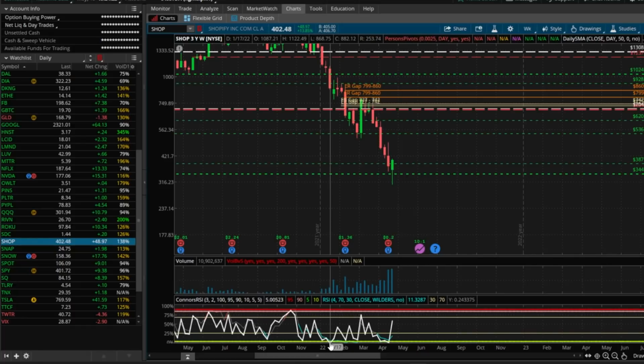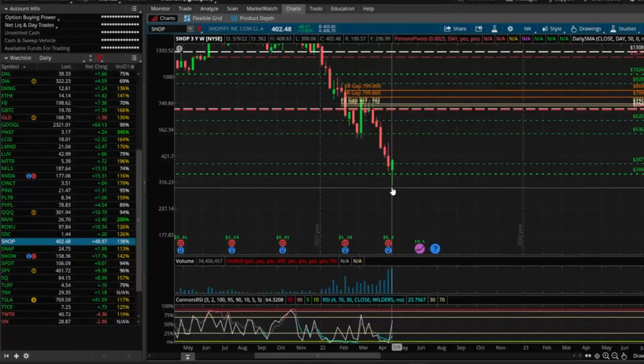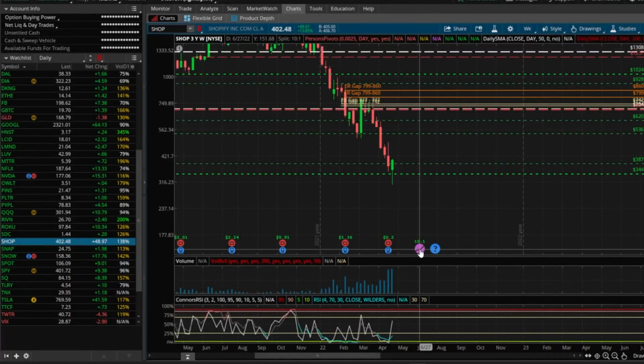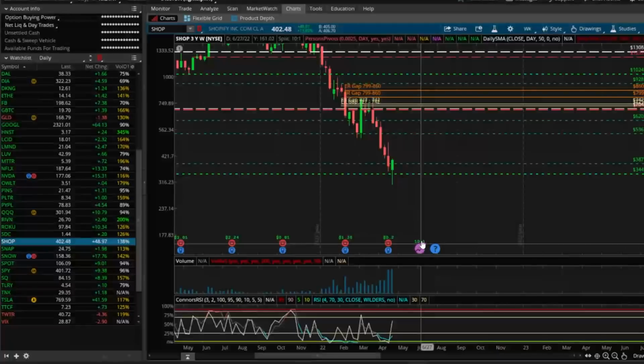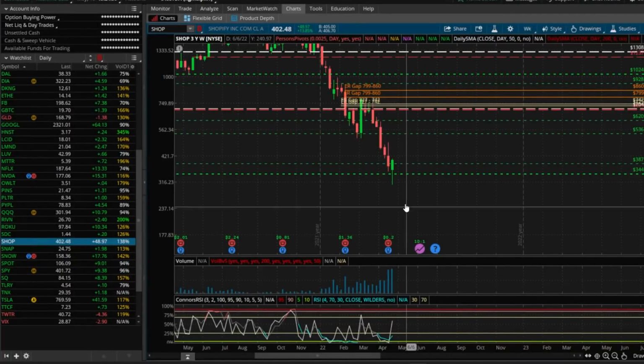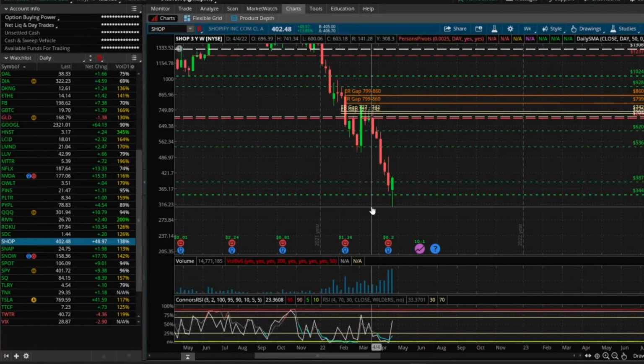Once again, it was oversold from January all the way down to March. It increased a little bit here and then started moving back down with an oversold showing up again for the last few weeks and then started moving back up. I think next week, both Amazon and Shopify should be reversing. On top of that, June 27 is the 10-to-1 stock split. So that could also be a potential catalyst. And I think that as traders, we could be taking advantage of Shopify on the daily level as well as weekly and monthly level.